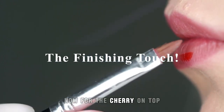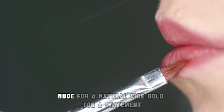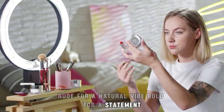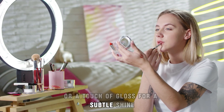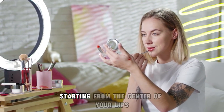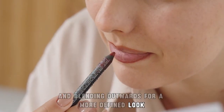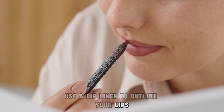Now for the cherry on top. Choose a lipstick or lip gloss that complements your look: nude for a natural vibe, bold for a statement, or a touch of gloss for a subtle shine. If you're using lipstick, apply it carefully, starting from the center of your lips and blending outwards. For a more defined look, use a lip liner to outline your lips before applying lipstick.